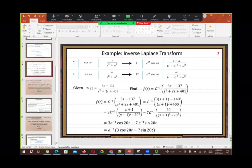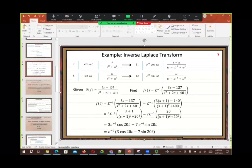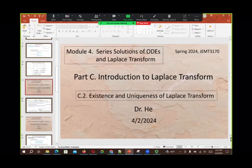Now we want to use Laplace transform to solve ODEs. So you will see, it is very powerful. All right. So let me continue. Actually, we did this one. Let's move to the next slide. All right. Derivative. Oh, not this one. C.2. Existence and uniqueness.